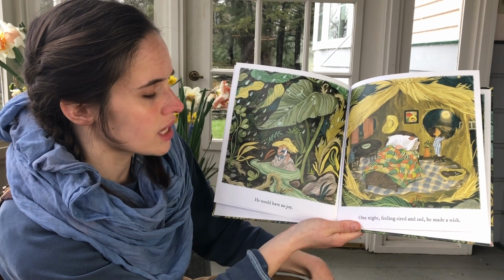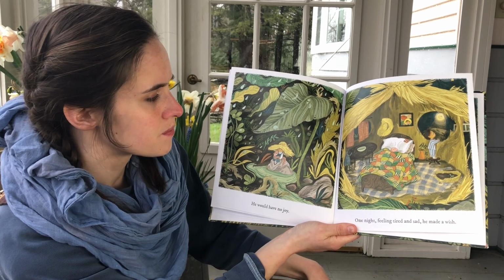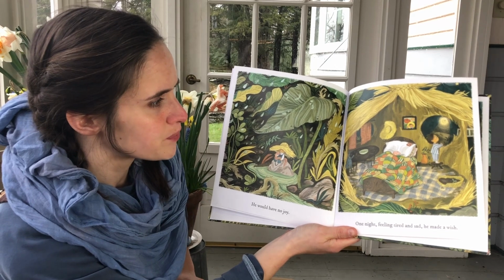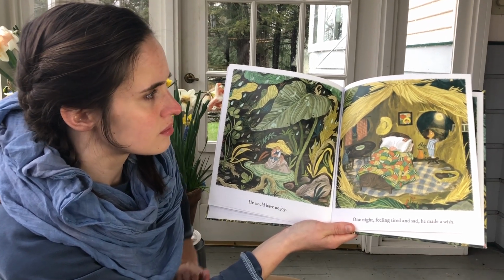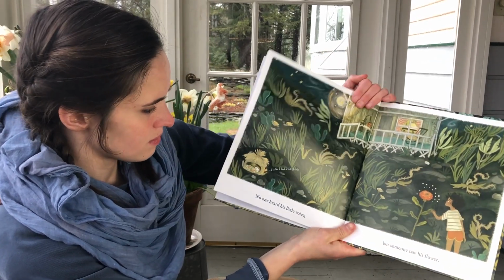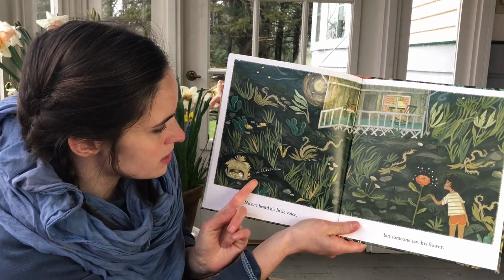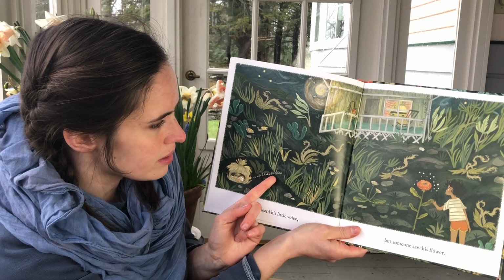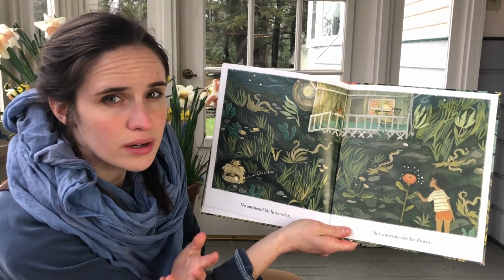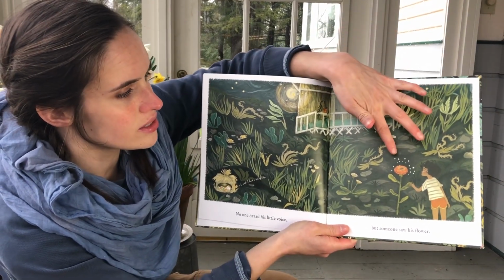One night, feeling tired and sad, he made a wish. If you were the little gardener, what do you think you would wish? In little tiny writing right here, it says, "I wish I had a bit of help." No one heard his little voice, but someone saw his flower.